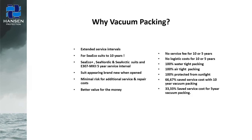The vacuum packing also adds better value for the money. You will get no service fee for 10 or 5 years. You get no logistics costs for 5 or 10 years. You have, as I said, 100% watertight packing. We have 100% airtight packing.